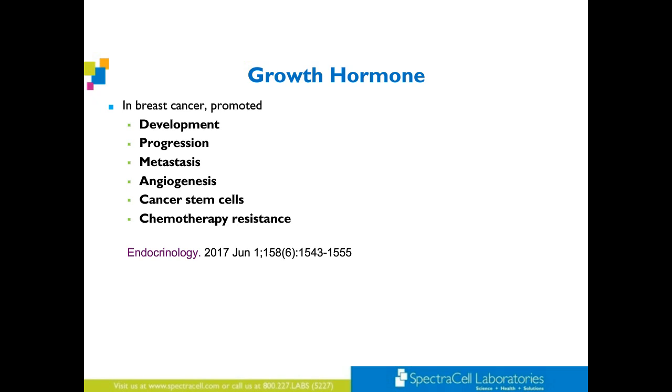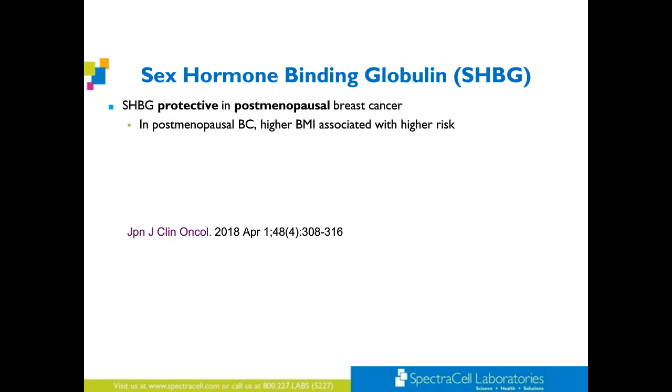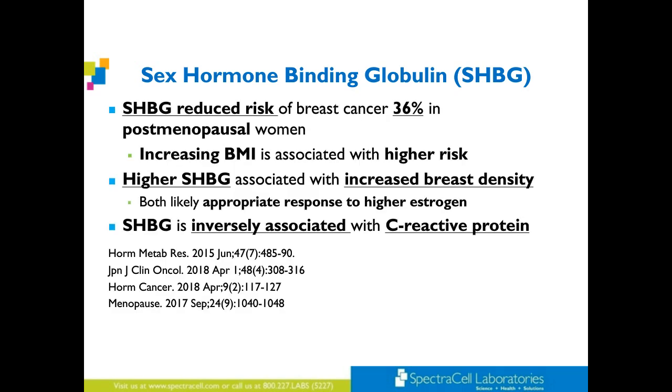So growth hormone obviously promotes cancer development, progression, metastasis, angiogenesis, cancer stem cells, and chemotherapy resistance. So sex hormone binding globulin was protective in postmenopausal breast cancer, and in postmenopausal breast cancer, higher BMI is associated with higher risk, of course. So SHBG reduced risk of breast cancer 36% in postmenopausal women. Again, it's a normal, healthy reaction of the body to produce SHBG. So if the liver's not working well enough, you're not going to produce enough SHBG. So when you're having higher estrogen levels, that liver needs to churn out that SHBG to reduce the available estrogen to tissues.